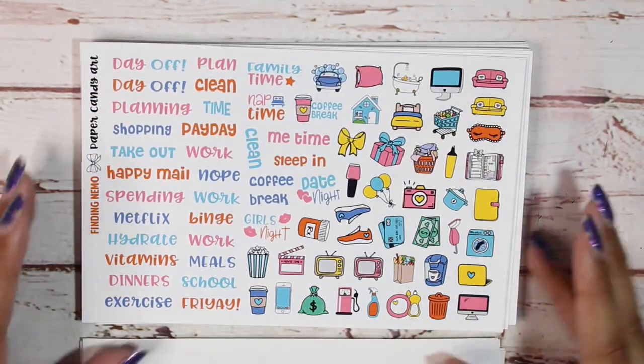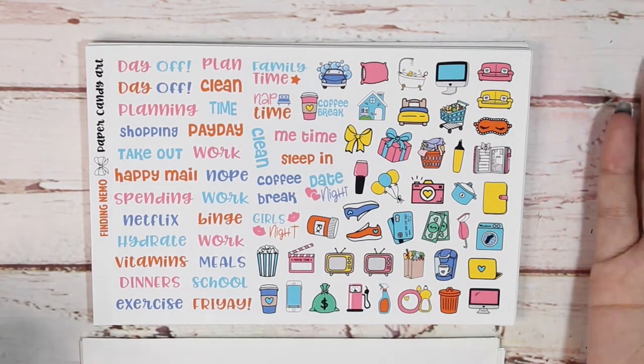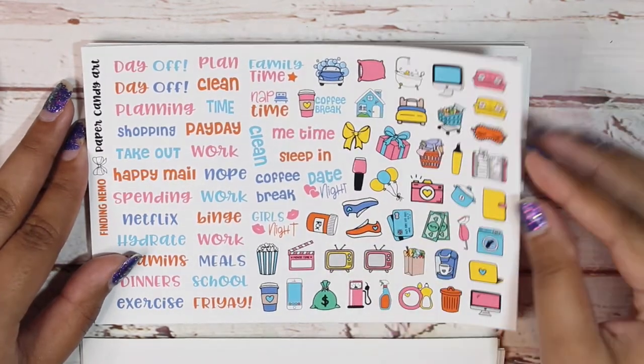And then here are the icons, and these look a little bit more doodle-esque than the icons in the previous couple of them. That might just be my head, my brain playing tricks on me and all that fun stuff, but there are those.